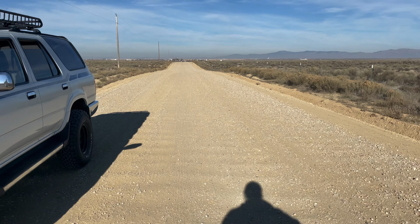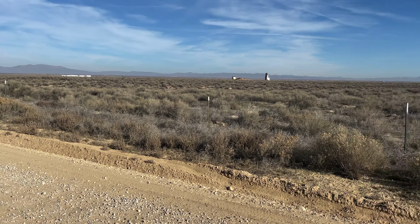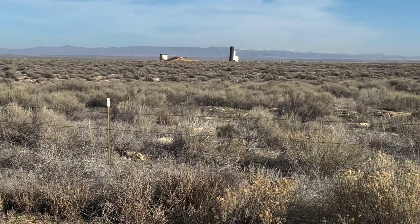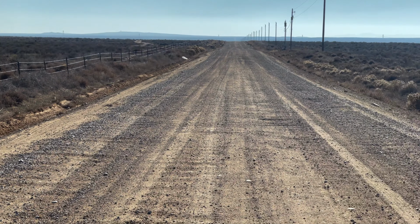Went from about 36 psi down to 18 on the front, 20 on the rear. We got some snow caps over there. About to head down this road and see how far I make it.